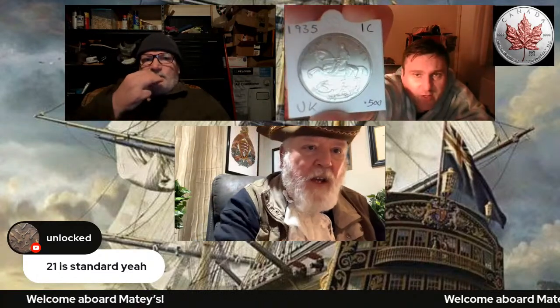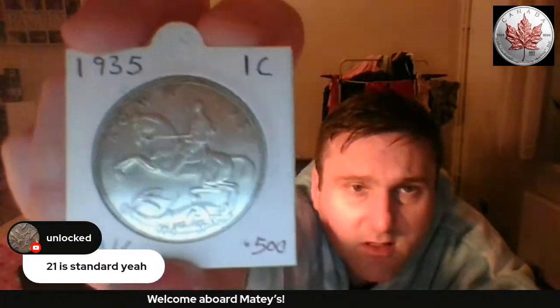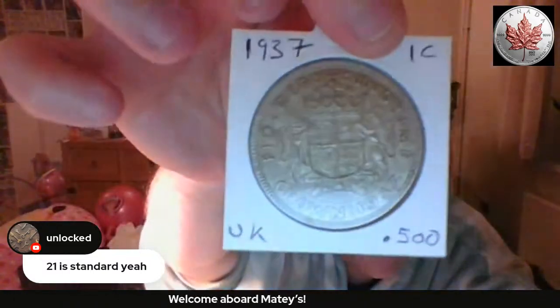Basically it's just an alternative design for George and the Dragon, and you can just pick these ones up for like £15 each. Yeah, I think I got that one. And then you've got the 37 design, which is also about the same price.